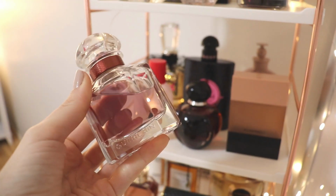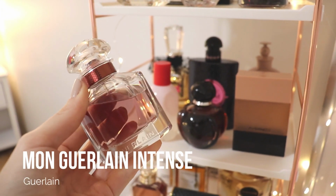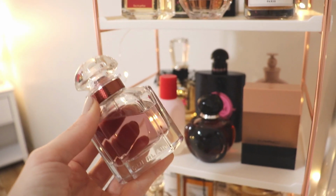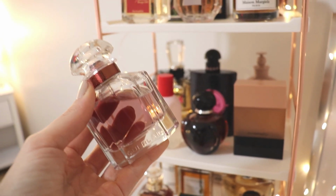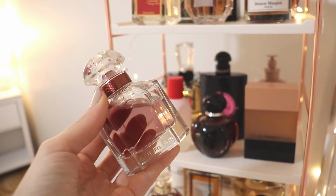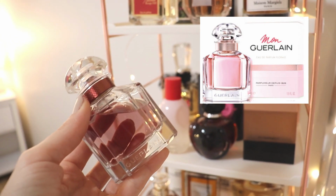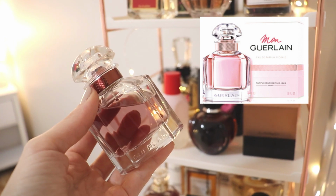In front of that one, we have Mon Guerlain Intense. So I absolutely love Mon Guerlain. I have Mon Guerlain Intense, Mon Guerlain the original EDP, and I also have Mon Guerlain Floral. And I have to say, I think my favorite out of the entire line is the Mon Guerlain Floral because it's so bright and sweet, and it's just perfect for everyday wear.